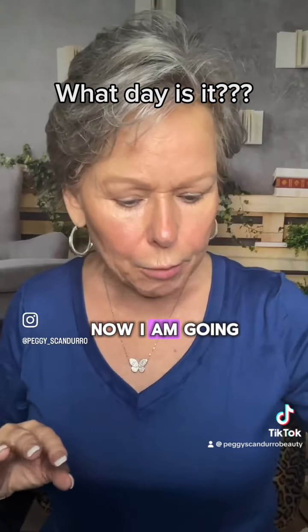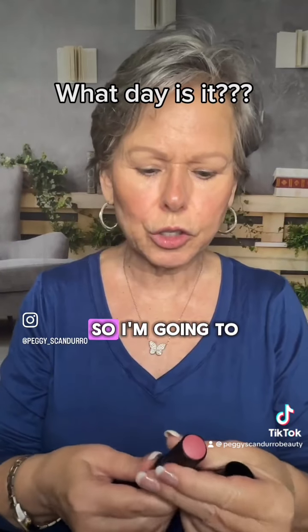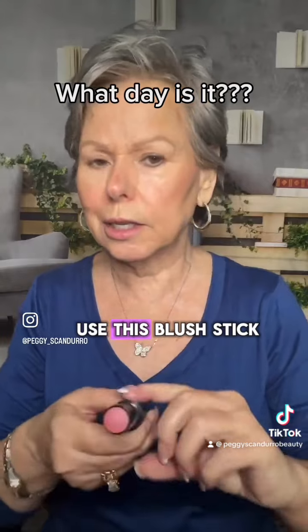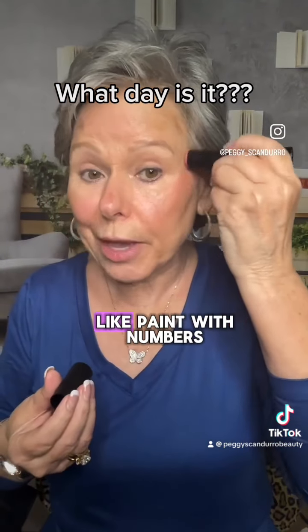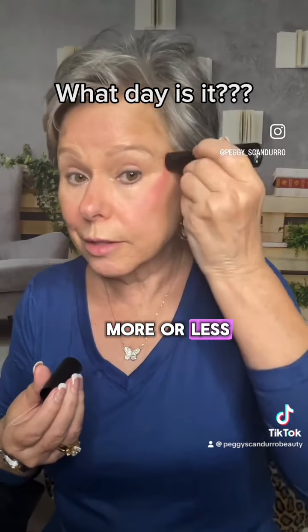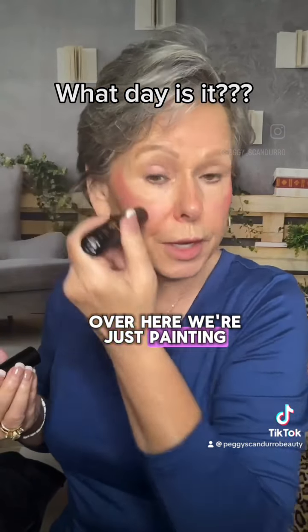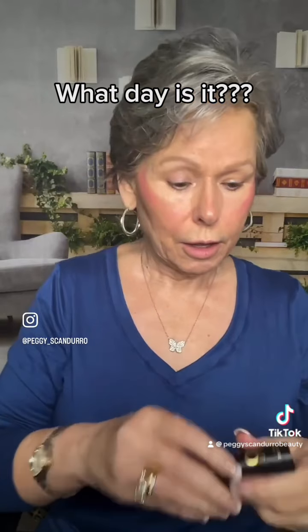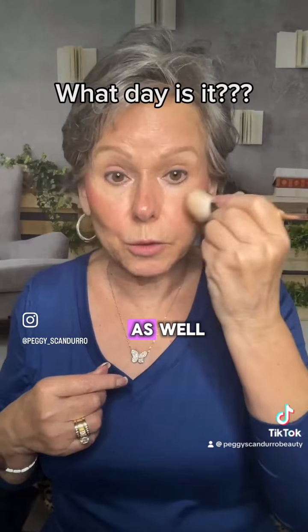Now, I am going to use, like I say, we're going to go with the mauve-y colors. So I'm going to use this blush stick. Notice how this is like paint by numbers, more or less. There we go. Some over here. We're just painting. All right. And then give this a soft blend as well.